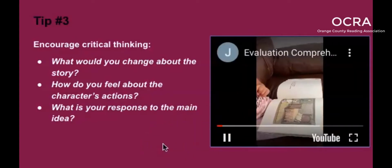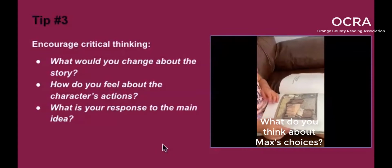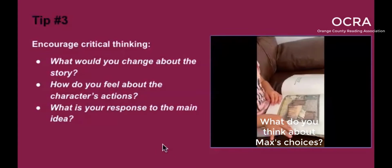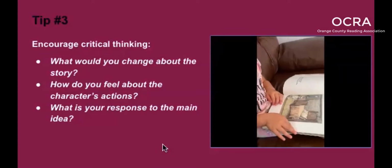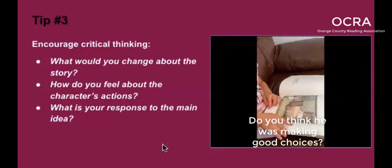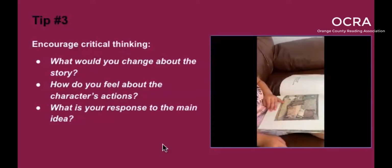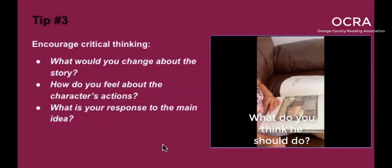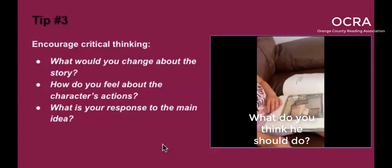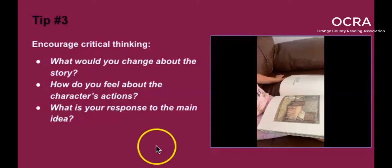What do you think about Max's choices? He was hammering things on the wall and chasing the doggy with the fork. Do you think he was making good choices? No. No? What do you think he should do? He gets rough for her. Oh, okay. What happens when you make bad choices? Be sad.